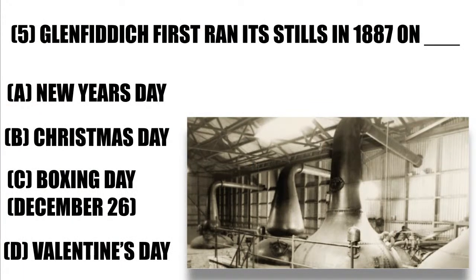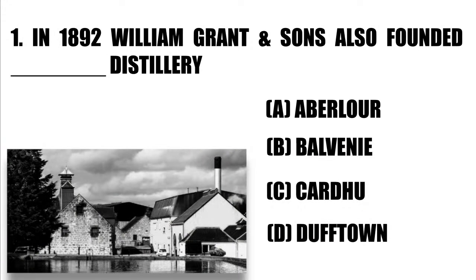All right. Next question. Number five. Oops, I already got that one. Sorry. Answer was Christmas Day. Next. In 1892, William Grant & Sons also founded what other distillery? So William Grant started another distillery, and Sons. He's getting up there in age by this time. What was the other distillery? Was it A, Aberlour, B, Balvenie, C, Cardew, or D, Dufftown Distillery? Now, if you notice, I put A for Aberlour, B for Balvenie, C for Cardew, and D for Dufftown. So which one?